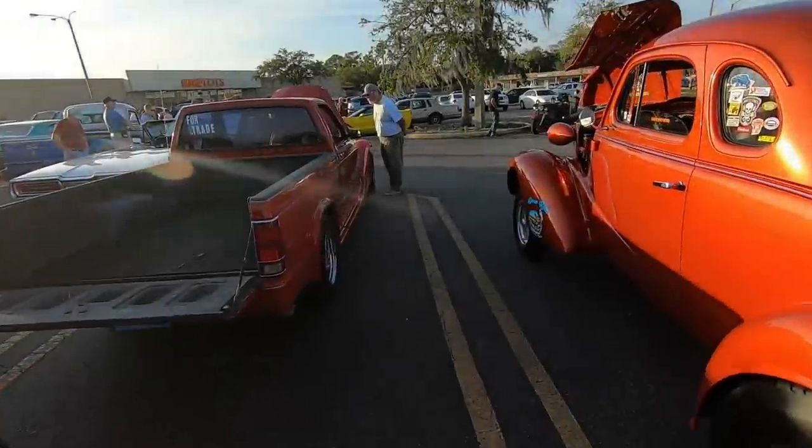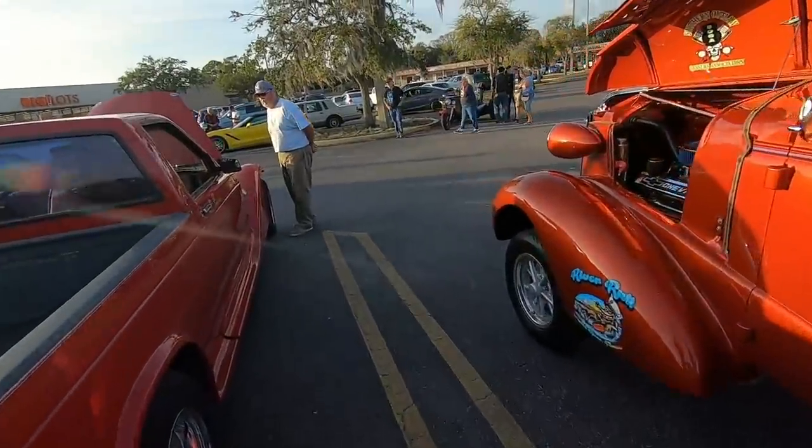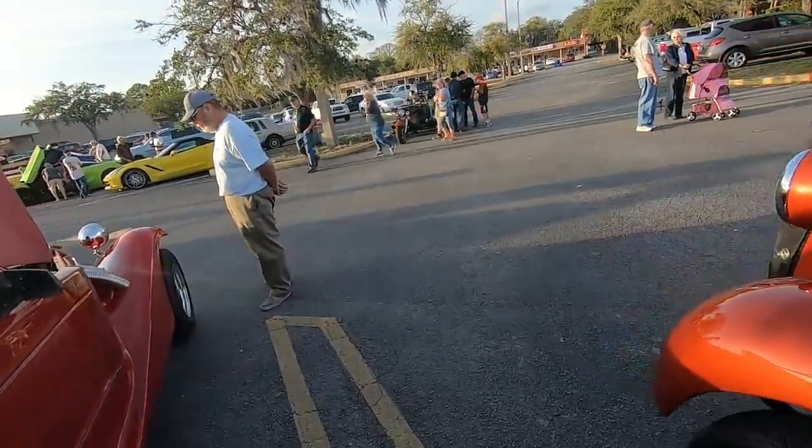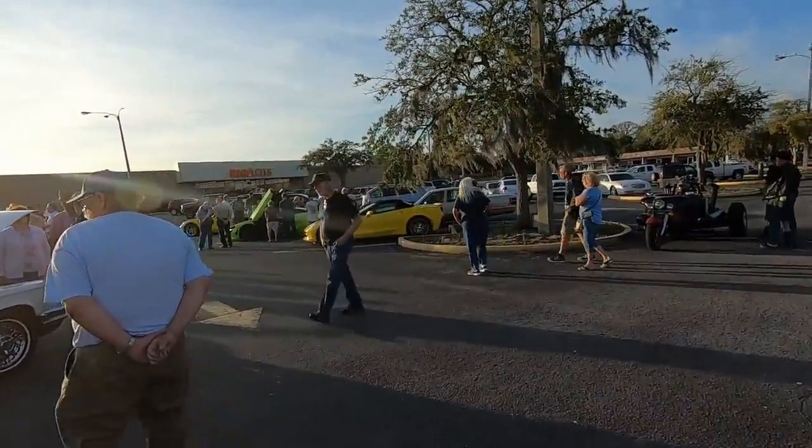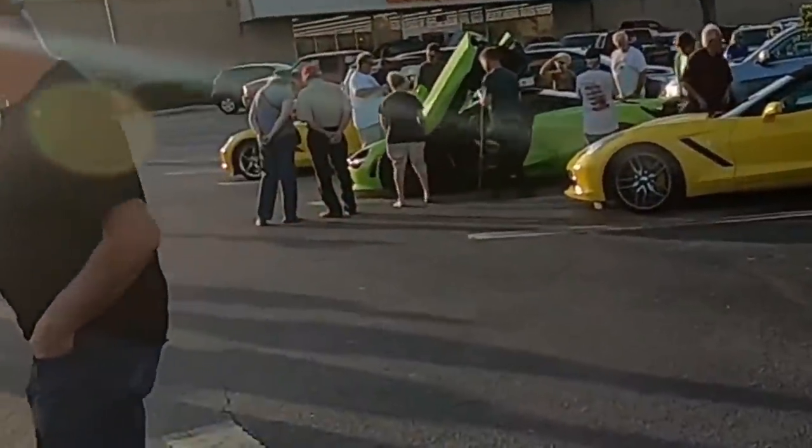The thing about these car shows is it's mostly older people at the car shows down here. So the McLaren tends to draw more of a crowd.